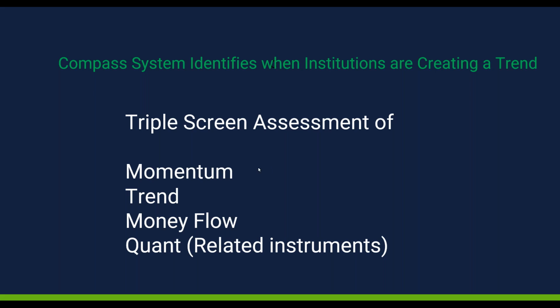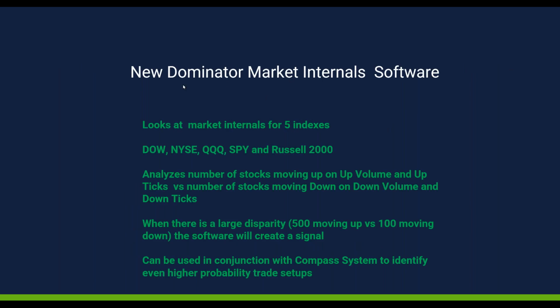Very, very important. The new market internals, dominator market internals, this looks at the market internals across 5 indexes. So it's looking at the Dow, the New York Stock Exchange, the Qs, the Russell 2000, and the S&P 500, the SPY. So it's looking at all of the stocks in all of those indexes.